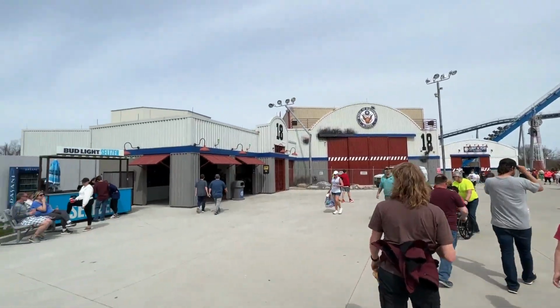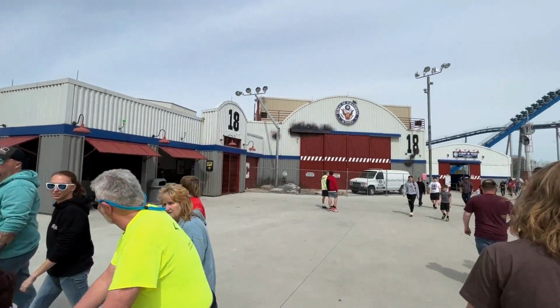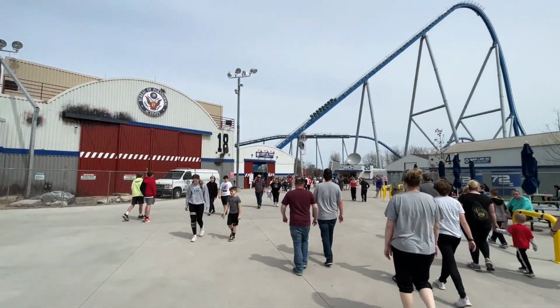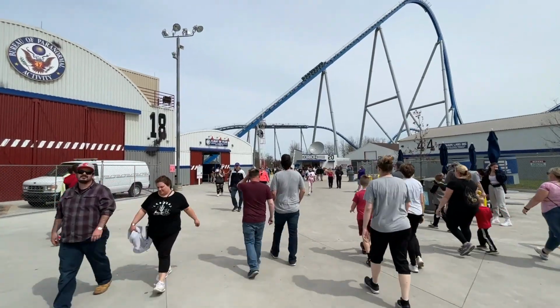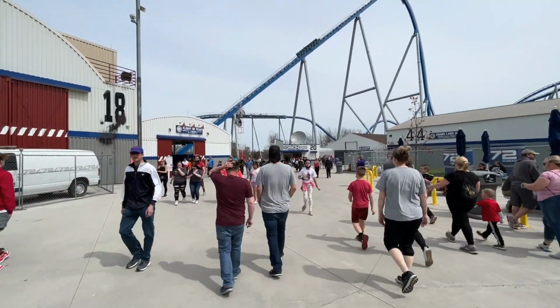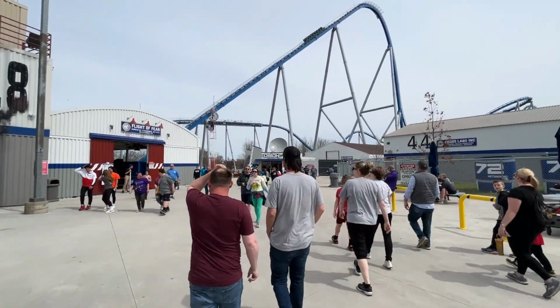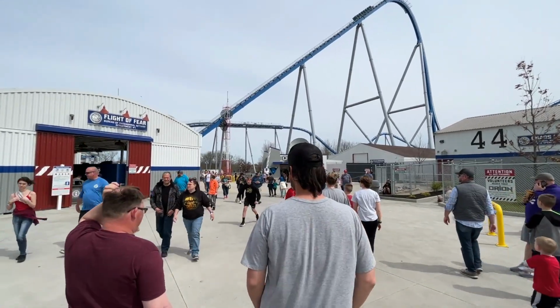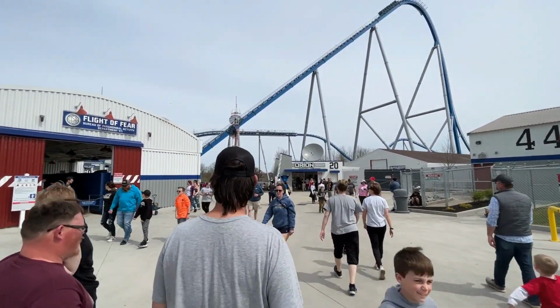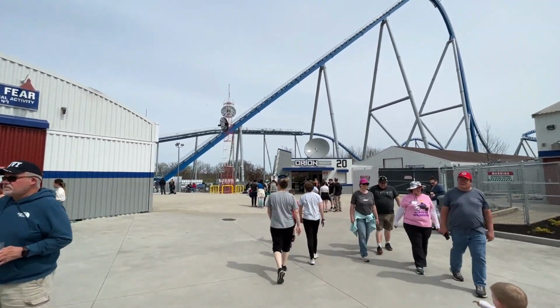And straight ahead is the indoor coaster called Flight of Fear. In my opinion, it's kind of a bad ride, it's very jerky, but I know some people like it, especially on hot days. It was also one of the first coasters ever to use a launch. And then straight ahead is, of course, the entrance, exit, and fast lane entrance to Orion, which you can see climbing the lift hill now. Orion is actually set in a big valley, so most of the ride is taking place on a hill, even the queue line.